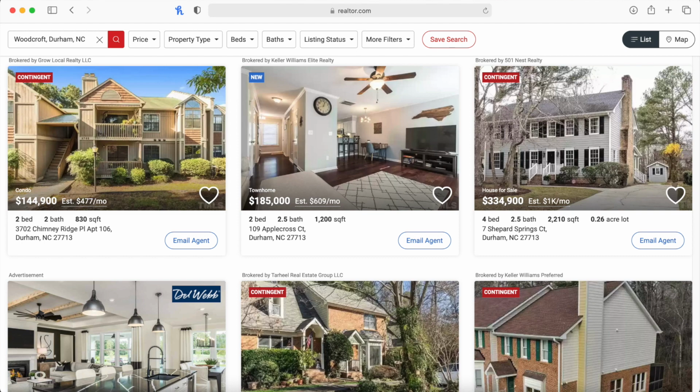One more notable thing about Woodcroft is that they probably have the smoothest roads that I've ever driven on. Now, if you're looking to move to this neighborhood, the average price that you're going to expect to pay is around $250,000, although this can go down if you're looking at the condo section of Woodcroft, but if you're buying a house, expect to spend about $250,000. And so the space depends on if you're buying a condo or buying a house.